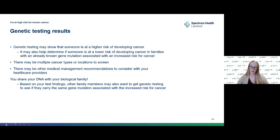If I know about a genetic mutation running in the family, having your genetic test results may help me lower your lifetime risk of developing cancer, but only in situations where I know someone had cancer, had genetic testing, and I know there's a mutation running through the family. If someone without cancer gets genetic testing and I don't have a family history of genetic testing, it's a little more difficult to interpret those results.